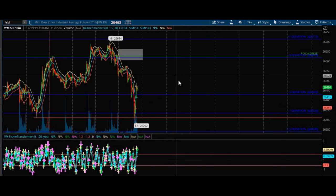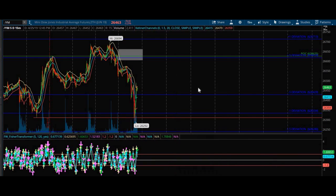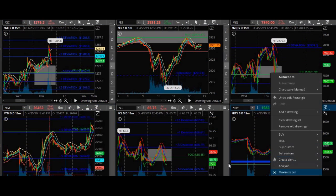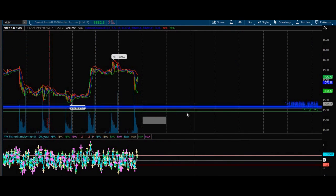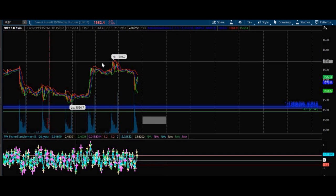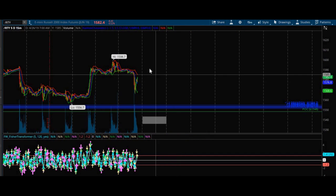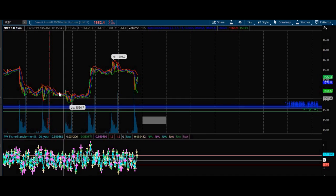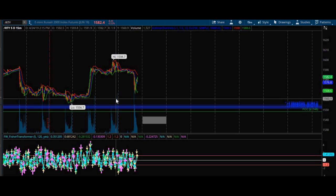So anyway, I wanted to go over that really fast. The one I really want to go over is RTY. Now, I've cleared the chart. All these lines that you see here, the blue lines and the green line and this gray box, I usually have on my chart. I've moved them off the chart because I just want a naked chart to show you guys exactly what happened and how I got involved with this trade and how I was able to actually come out ahead in the end.